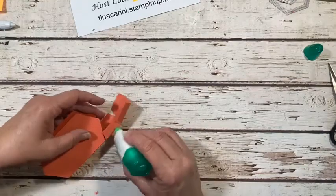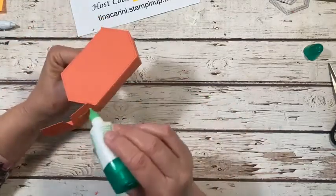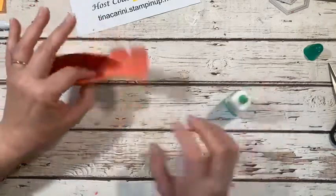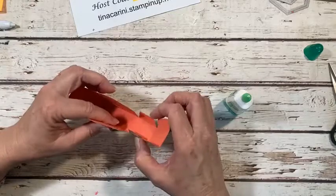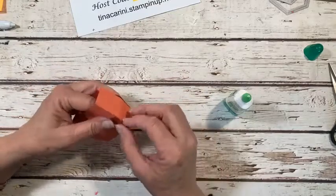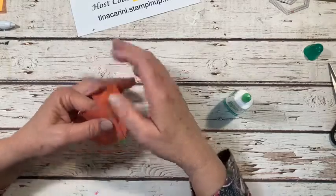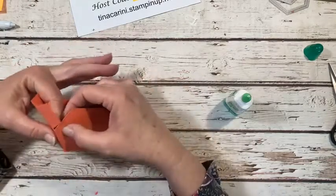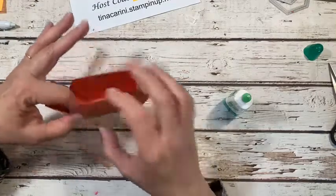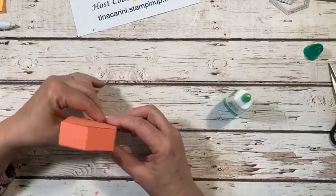Let's go ahead and do the same thing on this side. I'm going to go ahead and put my glue right there. Bring these in just like so. And if you get glue on your finger, then you get it everywhere. Or at least I do. I'm sure you guys do too. Yeah, perfectionist.